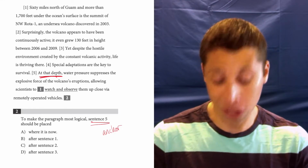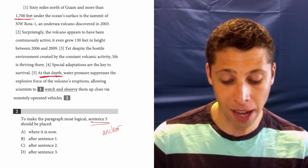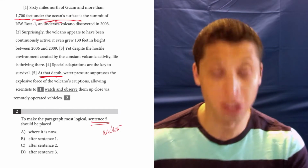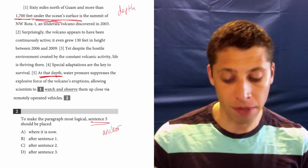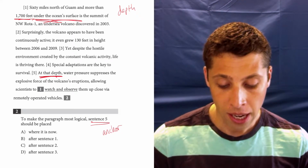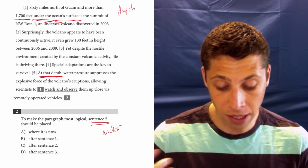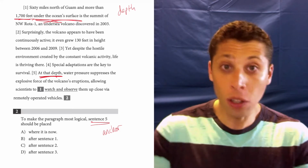And I'm not going to waste your time. There's only one that does it. Sentence 1 talks about 60 miles north of Guam and more than 1,700 feet under the ocean surface. That's a depth. "The summit of NW Rota 1 is an undersea volcano discovered in 2003." Sentence 2: "Surprisingly, the volcano appears to have been continuously active. It even grew 130 feet in height between 2006 and 2009." That could follow that sentence.